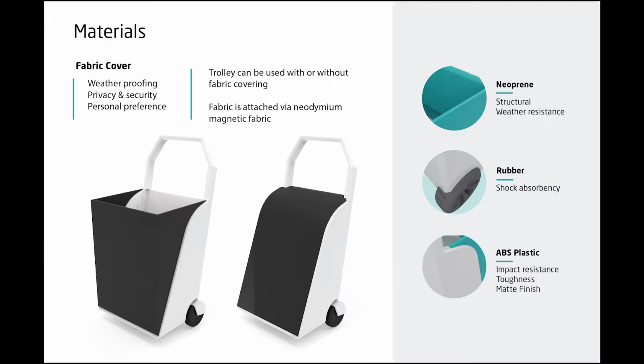The trolley design also features a fabric cover for weatherproofing and privacy and security. The trolley can be used with or without the fabric, and the fabric is attached via neodymium magnets. The chosen fabric is neoprene for its structural support as well as its weather resistance. The wheels are standard rubber for shock absorbency. The main frame is ABS plastic for its impact resistance and toughness. It also features a matte finish.